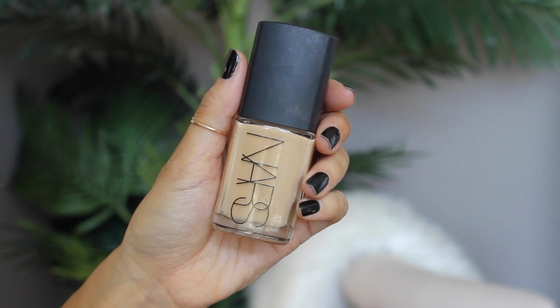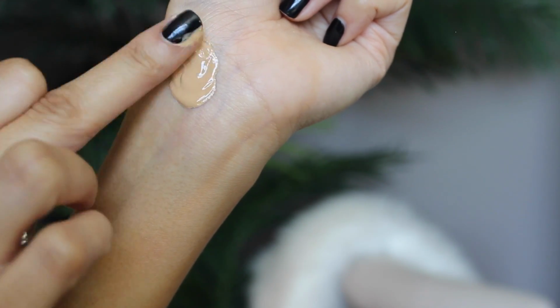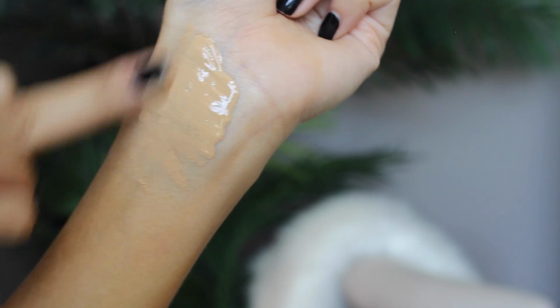Next up we have Sheer Glow by NARS. This is a really beautiful light to medium coverage foundation. I feel that if you build this up to full coverage, you kind of lose the radiance and the luminosity that this gives to your skin without it being shimmery, and it's just a really beautiful natural satin finish that gets a little bit more dewy depending on how you set it, but it just makes your skin look so healthy and it lets your own skin peek through behind it.